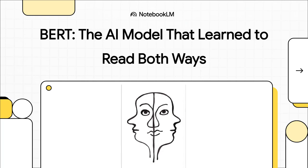Back in 2018, a paper dropped from a team at Google AI, and it didn't just make a ripple in the world of artificial intelligence, it made a tidal wave. It completely changed how machines understand our language. Today, we're diving deep into that paper and its legendary model, BERT.